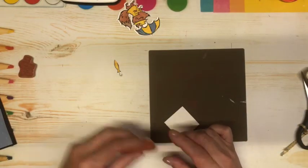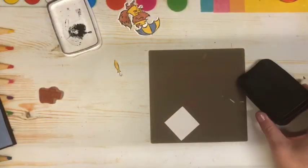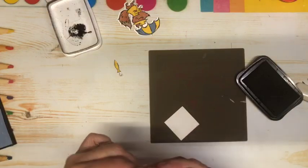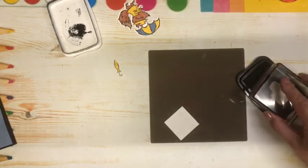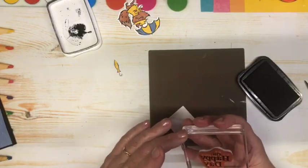Now, my friends, we need to do a bit of stamping. And I think I'm going to use both of them with this one, because I like this one. It says, "Oh, happy day." I think that's fun.